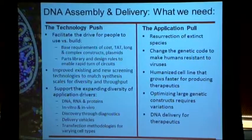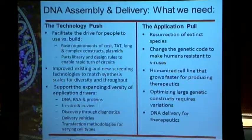Really, on the technology side, one that certainly came out of our session, and I think is not uncommon to everybody in this room, is very much facilitating the drive for people to use versus build. And what I want to be clear here is to separate it from those whose mission it is to develop new methodologies and platforms for DNA assembly and delivery, whether that's conventional fluidics and automation all the way to microfluidics, but really to address the vast majority of people that I will call end users. And this includes certainly the base requirements that everybody has: cost, and we've heard this throughout the talks, cost, turnaround time, and again, long and complex constructs, plasmids, you know, the entire continuum of product lines, if you will.